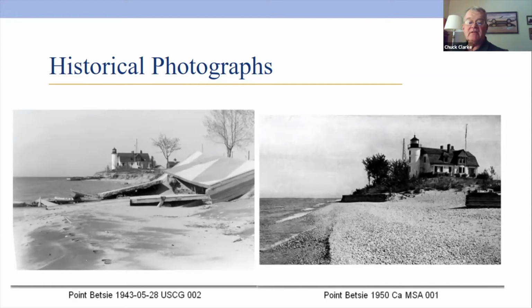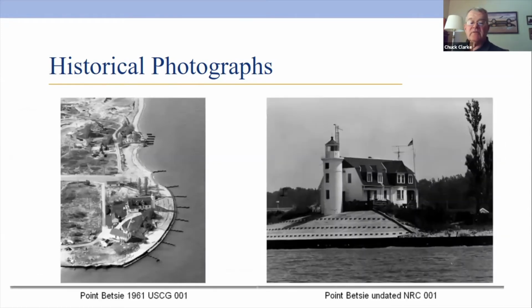So let's take a look at a couple more of these. Okay, that's good. So you can see the picture on the right there, that's its current condition. And you can see the groins, there's 7 of those that were put in over the period of the 50s and the 60s. So that was what we call the 1944 upgrade. And again, 4 components: the groins, the apron, the 2 bulkheads, and the revetment. So a shoreline protection system is not a wall, it's made up of a number of things.